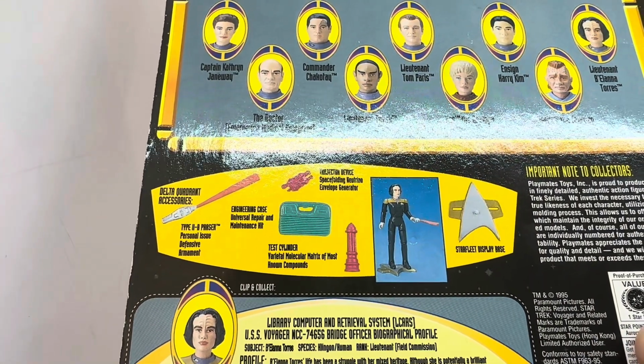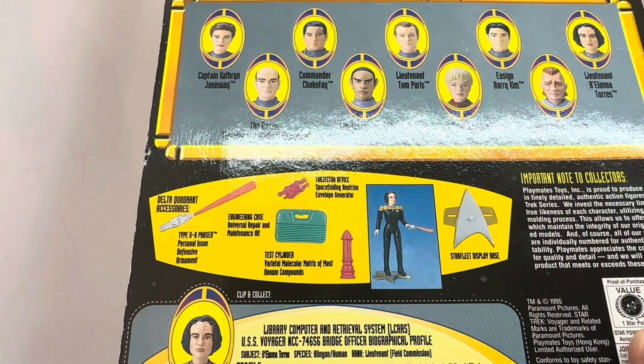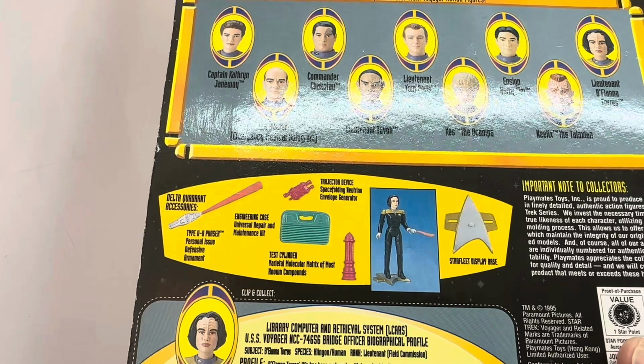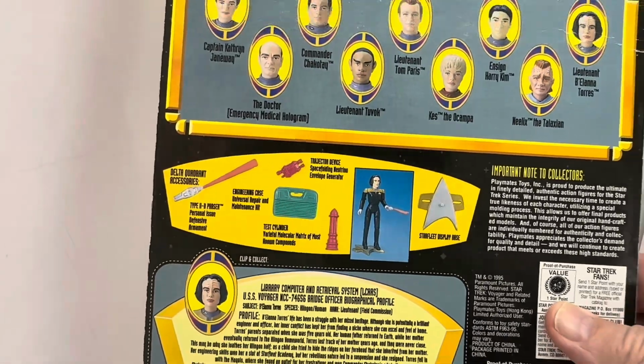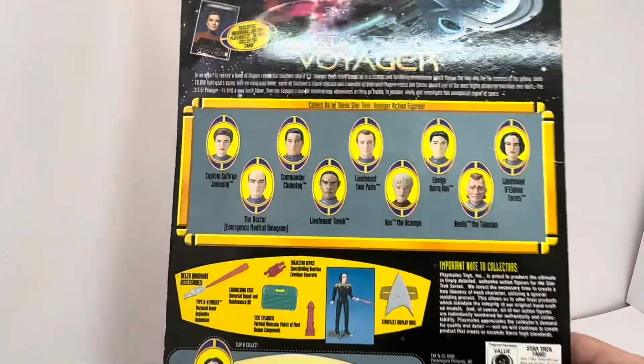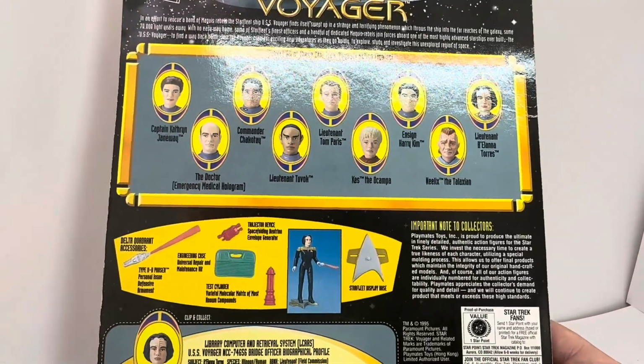Molecular matrix of compounds, and obviously the Starfleet display base, and there you can see a small image of the figure on the base. It's an important note to collectors. Let's read that. Playmates Toys Inc.